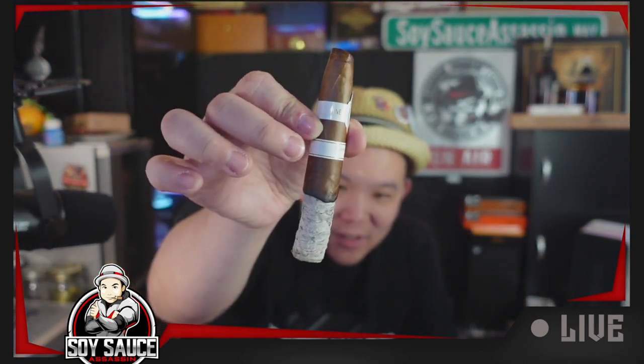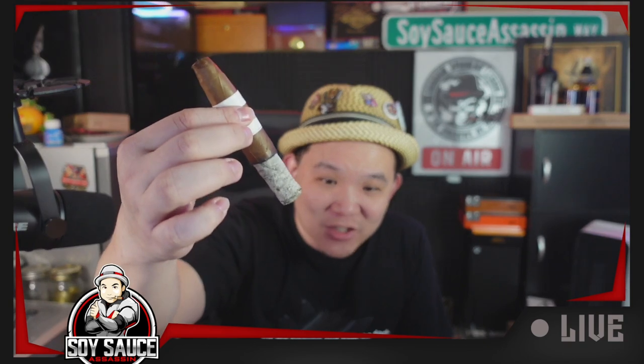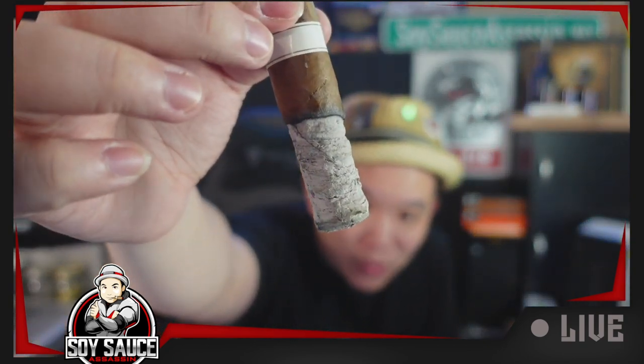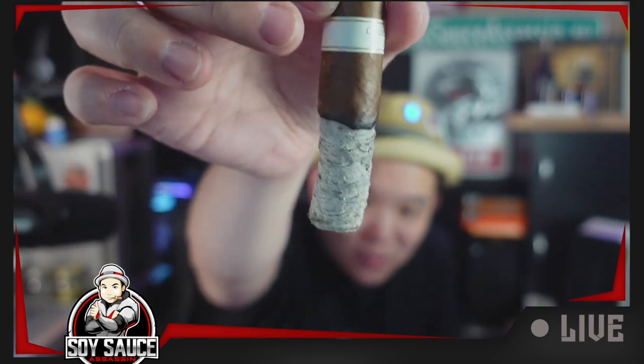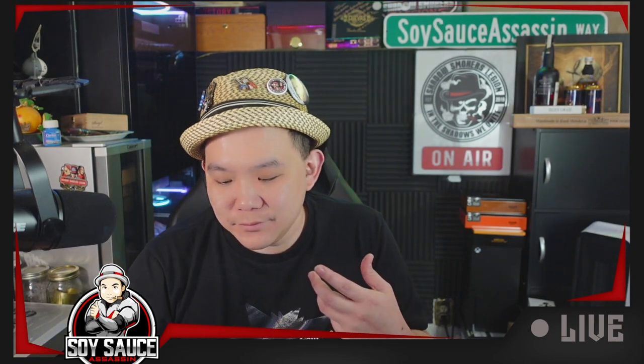Like the powder white ash that it's got. I'm very impressed by this ash. Usually I just dust the ash off, but I'm staring at this ash. On the camera, it might not look that powdery, but it really is powdery. You see this? If I go, it just turns to powder. I'm impressed. Holy shit.